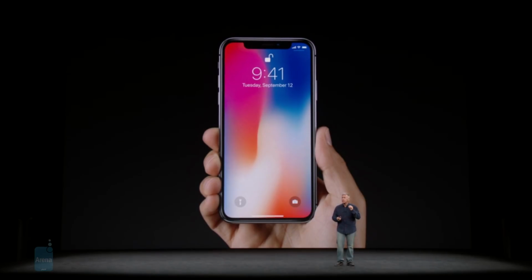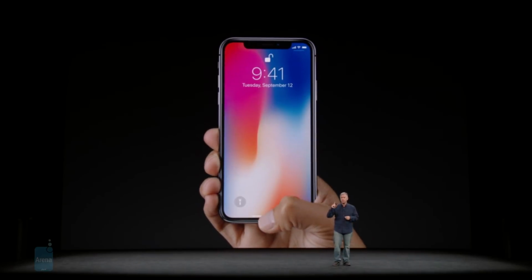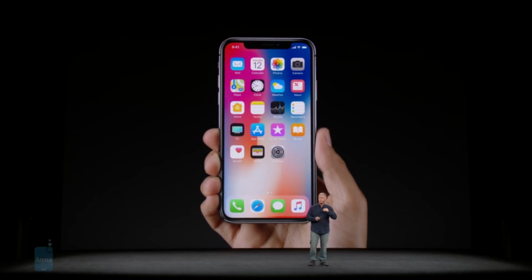And the point of it is to enable an entirely new experience. There's no more home button. Something we use hundreds of times a day for so many tasks is an opportunity to rethink how iPhone should work. Simply swipe up from the bottom and you go home. And once you do it for the first time, you'll know there's never been a better way.